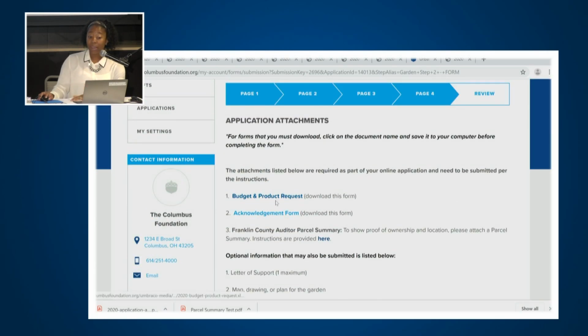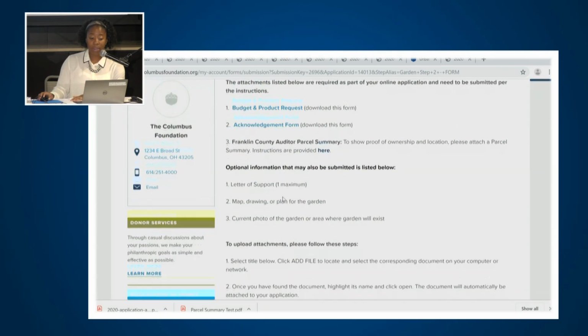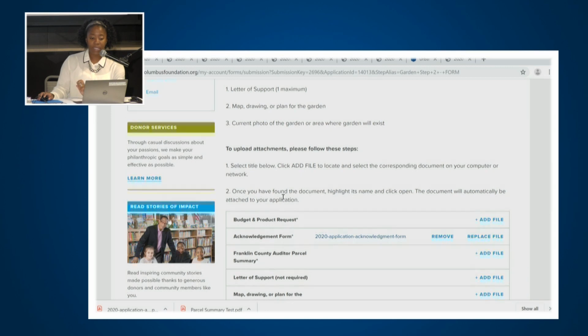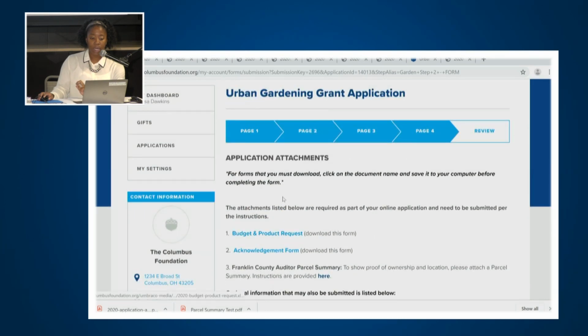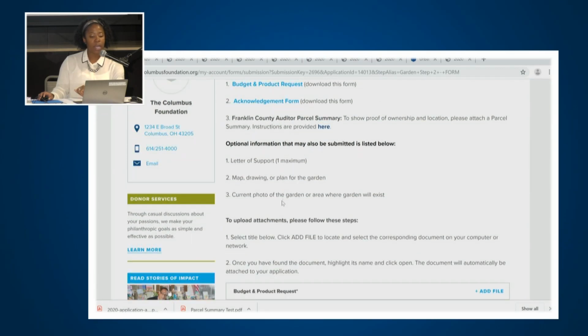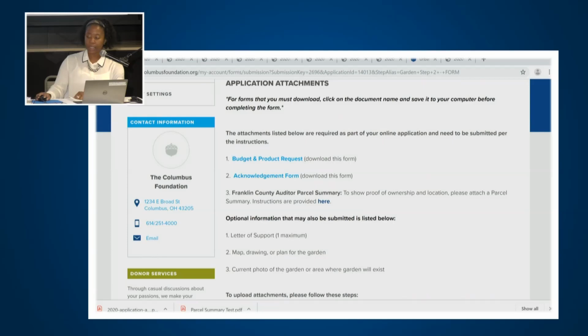Okay, I'm going to have Carol go over the budget and the product request, and that will complete our required application attachments, and then I'll come back and talk about some of the optional attachments.